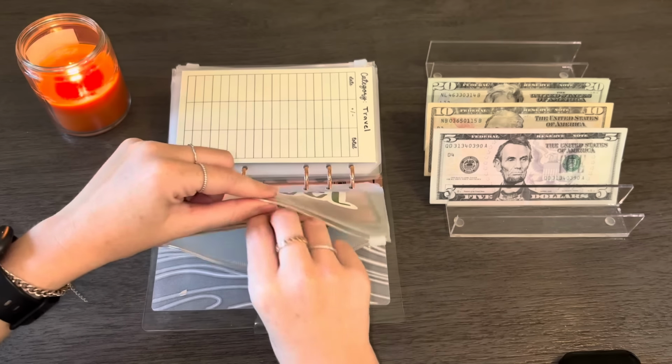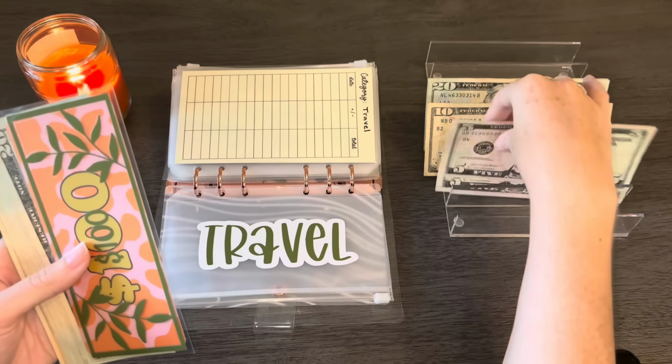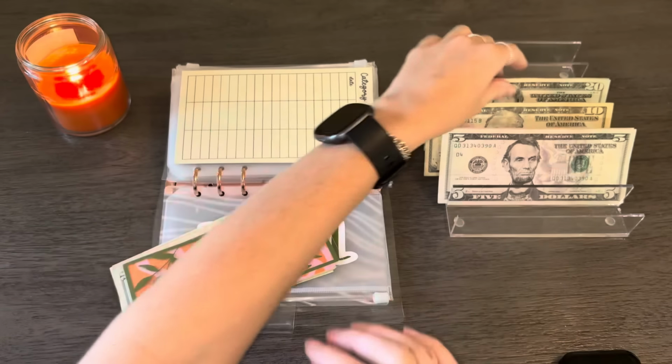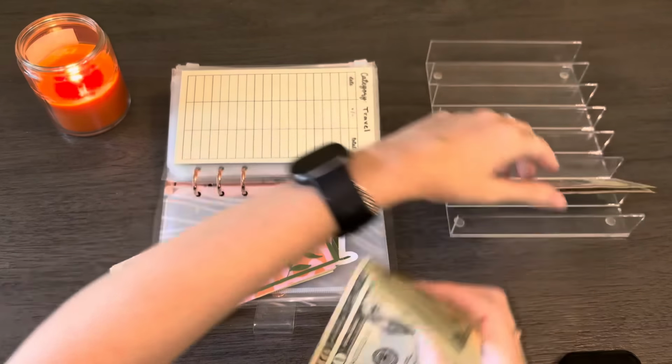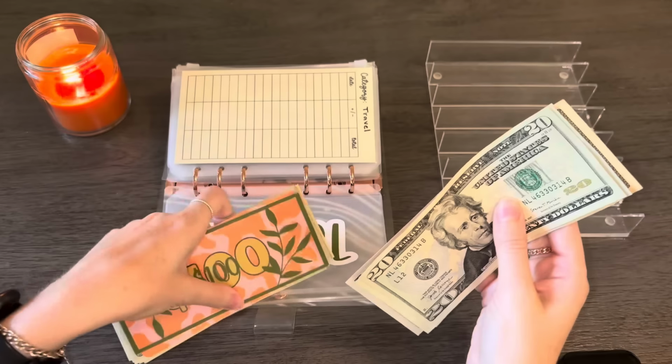Alrighty. Man, I am chatty today. Why do I have 5s? I don't even know. Okay, travel is getting 80. Let's hope this is 80 here. 20, 40, 60, 70, 75, 80. Okay, that actually worked out well.